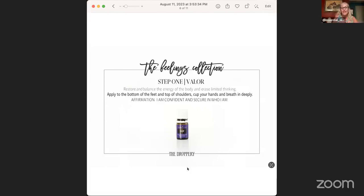So I'm going to go ahead and do this while I walk you through it, since I have my oils here. And I can't wait to get this. I'm definitely going to do the top of my shoulders because my shoulders have been bothering me. So what they say to do, step number 1 of this protocol, you're going to take your Valor and put it, see if I can get it on my feet here. If you guys can see. Okay, I got it on the feet. So that is step number 1. And we always want to get them to that limbic lobe, so if you can do 3 deep breaths when you're putting your oils on.